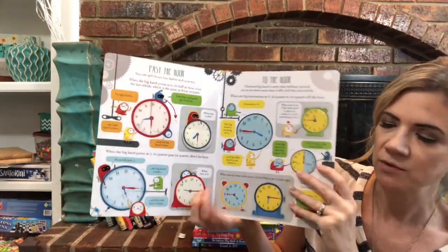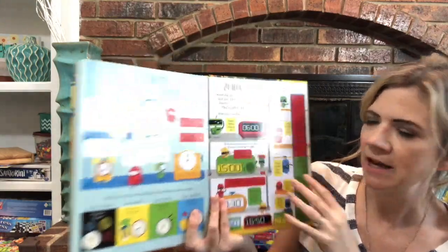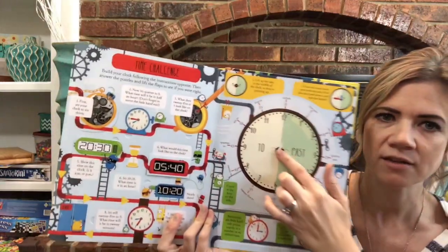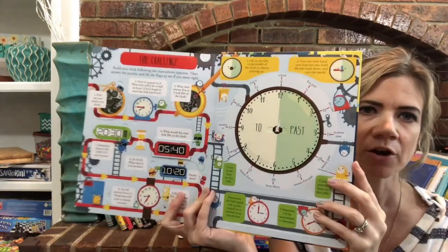We're starting to work on this with Weston. Once you can count by 5s, they can tell time. It's got digital as well, and in the back, we don't have it because Weston lost it, but there's hands that you can make your own clock with.